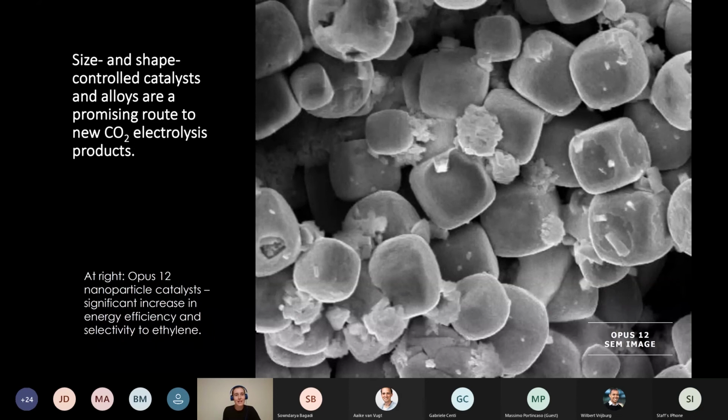So size and shape controlled catalysts and alloys look like a really promising route to make these new CO2 electrolysis products. And what's shown here in this picture are actually some cubic catalysts that we've made at Opus 12, but have also been studied in many academic labs. And by controlling the shape of these catalysts, what's been shown is that they have much higher selectivity to ethylene and higher energy efficiency.